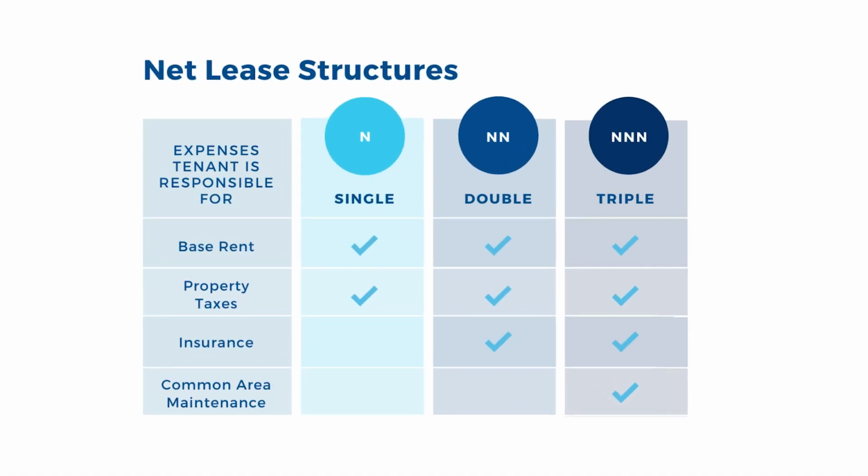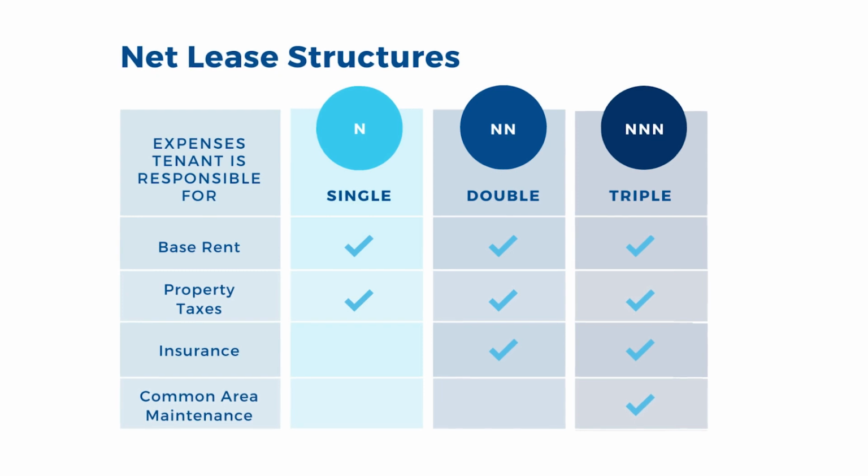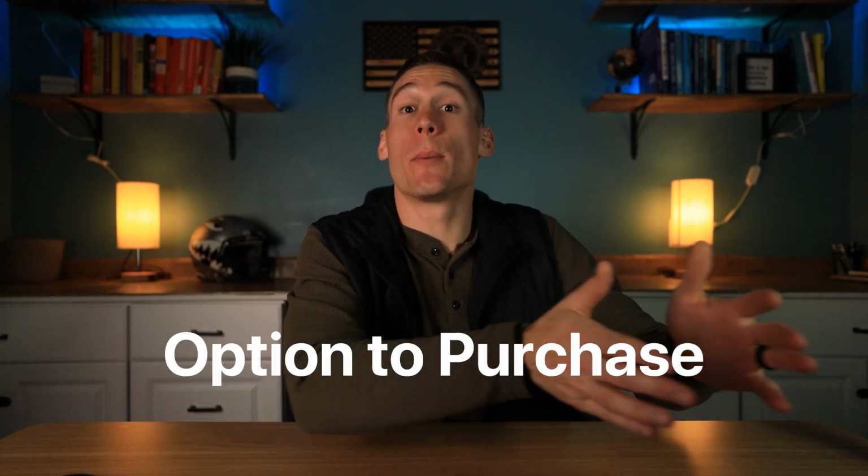And the most common way to structure it is a triple net lease, where you, the tenant, pay for everything, including the taxes and the insurance. And with this strategy, you get to fully run the property and keep the excess cash flow. It's very similar to seller financing, but the deed doesn't change hands. And then the second part is the option, or the option to purchase.